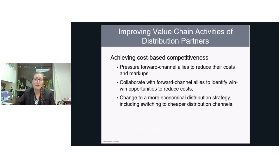When we're looking at improving value chain activities of our distribution partners, we're looking at achieving cost-based competitiveness. So we might pressure forward channel allies to reduce their costs or maybe their markups, their margins. Maybe we'll collaborate with these forward channel allies so that we can identify any win-win opportunities that can reduce costs. Maybe we'll change to a more economical distribution strategy, including switching to a cheaper distribution channel, a less complex distribution channel, a smaller number of intermediaries.